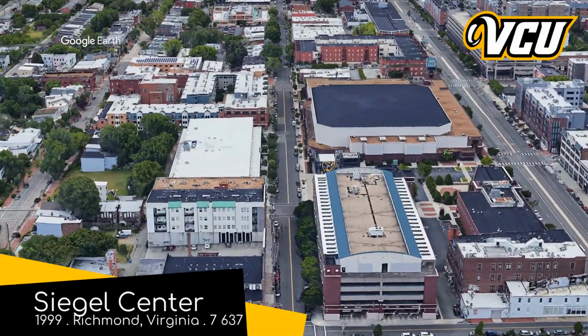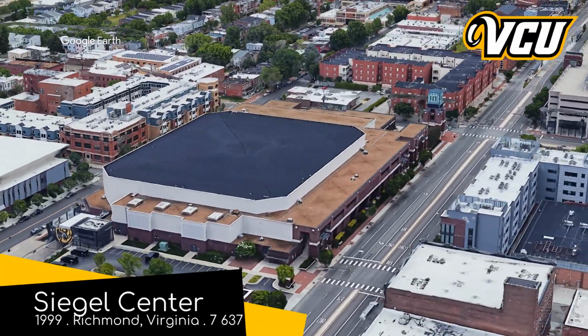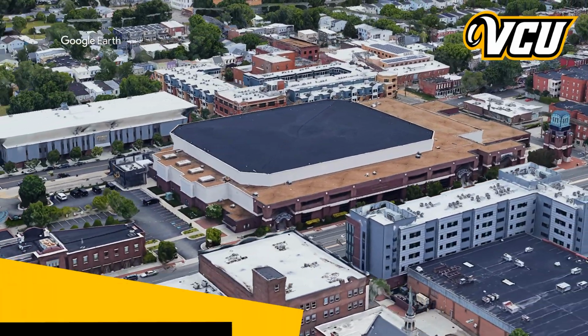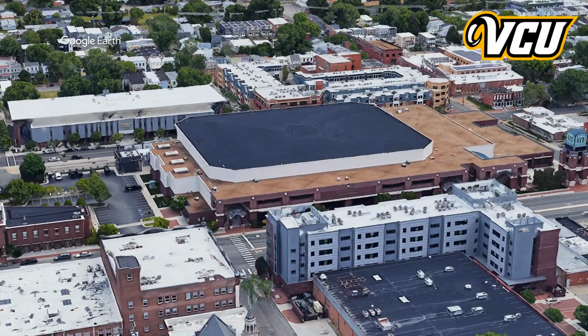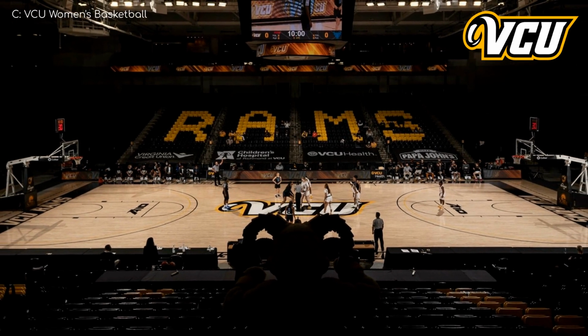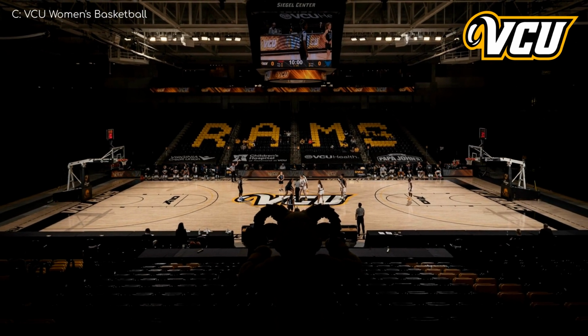Siegel Center, VCU Rams. This place gets the nickname of the Stew. That has nothing to do with the meal consisting of meat and vegetables, it's simply named after Stuart Siegel, who was in turn named after those birds that live by the sea. This arena is nothing extraordinary, but it does the basic things right.